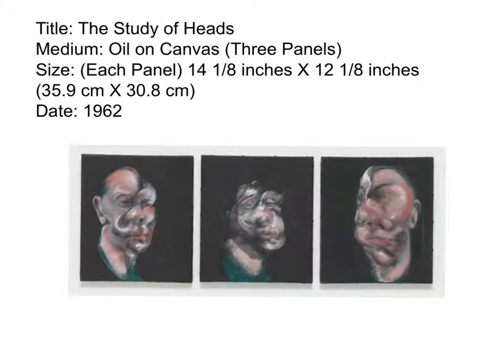This work, titled The Study of Heads, was created in 1962. This work consists of 3 panels, and each panel is approximately 14 inches tall by 12 inches wide. The medium of this work is oil on canvas. This work contains 3 portraits of the same person from the neck up. Each panel demonstrates the figure experienced different moods at different times of his life.